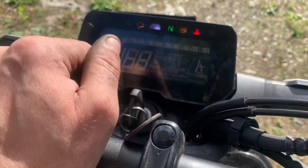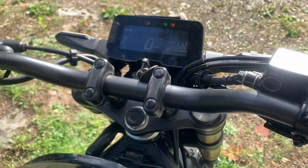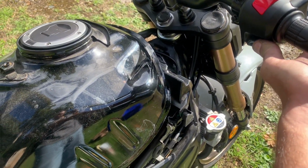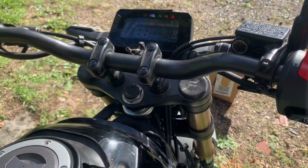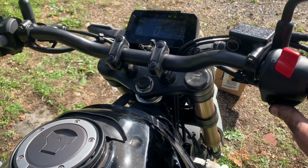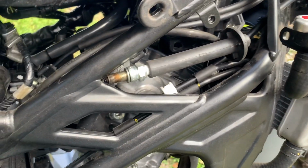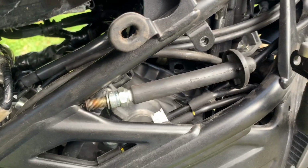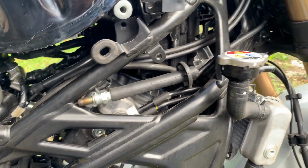And turning the ignition on. 6,000 miles from new, so not bad. Let's see if it starts. Not sounding so good. The coil was disconnected. Let's try again. Bike isn't starting, so I've got a spark plug and I'm just gonna see if it is sparking. Okay, so that's good. So it must be a fueling issue. For some reason, fuel isn't getting into that engine.